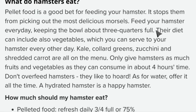And feed your hamster every day, keeping the bowl about 3/4 full. So it really depends on how big the bowl is. If it's a giant bowl, 3/4 is gonna be a little too much, and if it's a tiny bowl, it won't be too little. So that doesn't really mean anything.